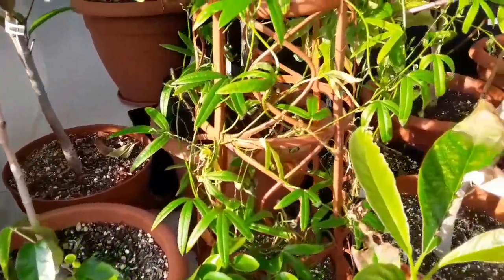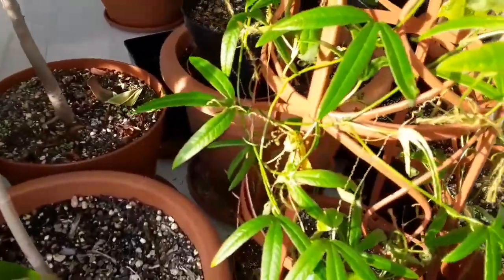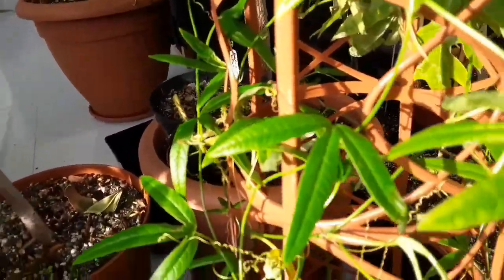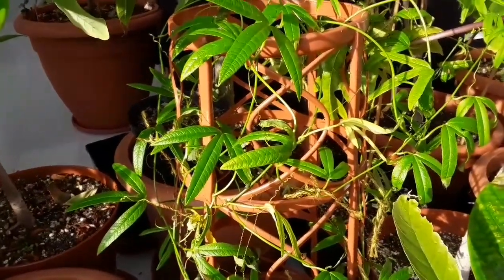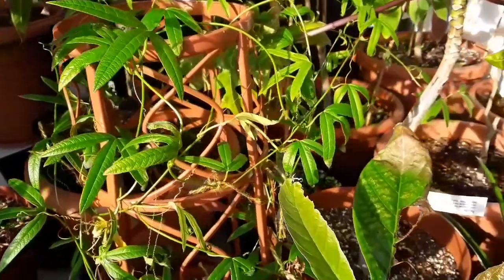This is, I think, Passiflora mollissima, this one. That's a banana passion flower. Had a mealybug infestation which I sprayed a couple of weeks ago in a video. Pretty much looks as if it's okay now. Can't see any, got it in focus, can't see any obvious pest problems with it.